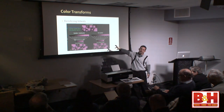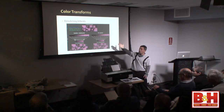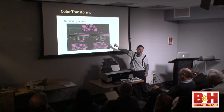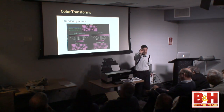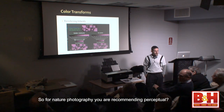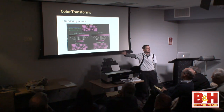But for color accuracy, for color critical type stuff, spot colors, if you happen to use any Pantones, or especially in flesh tones, a flesh tone will change using perceptual. It'll actually probably get a little bit more washed out. Relative colorimetric keeps your flesh tones exactly where they are. So for the nature photography, the greens, the oranges, are you recommending perceptual or relative colorimetric? Perceptual, if, again, it's similar tone ranges throughout the photograph.